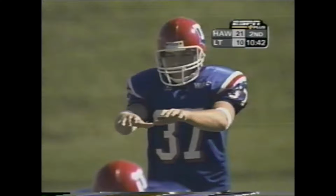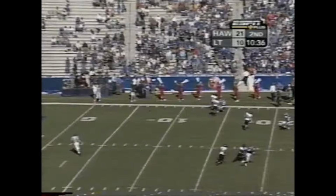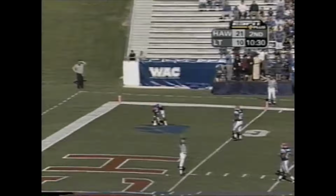Clifton Herbert back deep to receive for Hawaii. The Upton punt angled for the right side, hits inside the 10 and bounces into the end zone. A 48-yard punt for the Bulldogs. And after a shootout in the first quarter, things have calmed down, but Timmy Chang and Hawaii are back on the field when we come back.